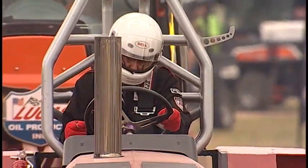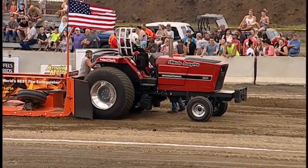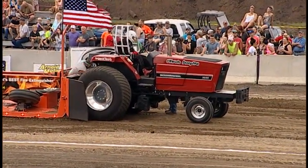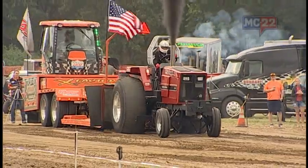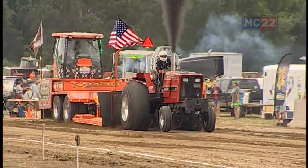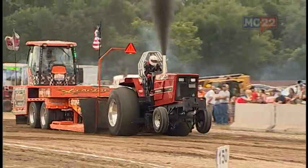Just never really got up to quite the speed necessary to carry him that last 20 or so feet. Distance for Dennis, 274.08. 274.08 for Dennis Stone King.